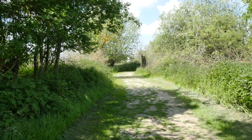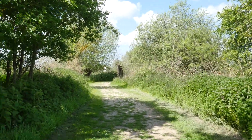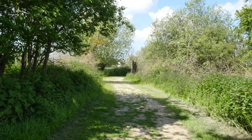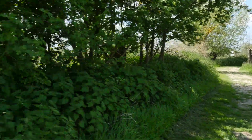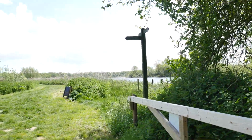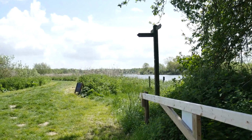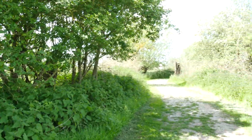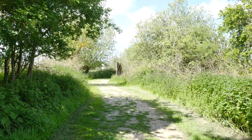Well, I've just been talking to myself. I've realised I didn't switch the mic on. Recapping. There's the River Yare. By the side of the river, we're going to be walking down the path here towards Tower Hyde.